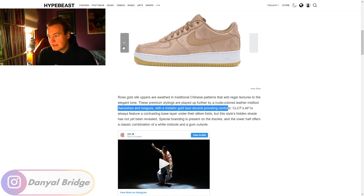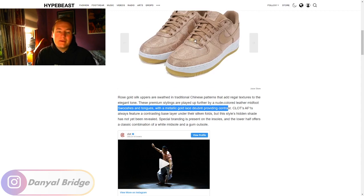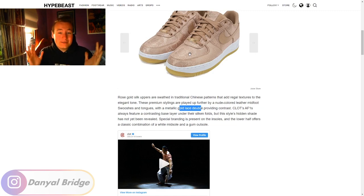Let's find that. Metallic gold lace. So it's going to be at the end of the lace. That thingy-mabobby there. I never know the name of it. I guess that's it there. Gold lace doobly. That's the little gold thingy. We now know what the gold thingy is called. I never really care about it too much, but there you go. Okay.